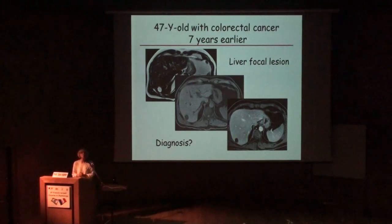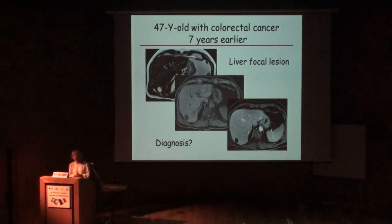Okay, now I have a question for you. This is a 47-year-old patient with colorectal cancer. He had surgery 7 years earlier, and he comes in with a focal lesion in the liver. So we do an MRI, and what is it? This is a T2. High intensity on T2, low intensity on T1, zero gadolinium uptake. So what could it be? A cyst. Do we let him go? No. Why?